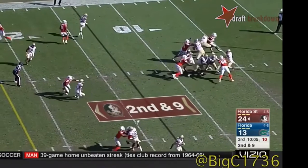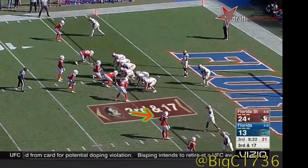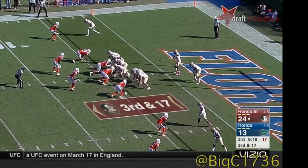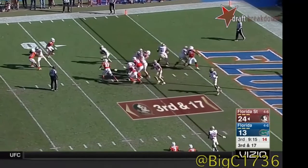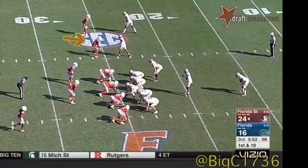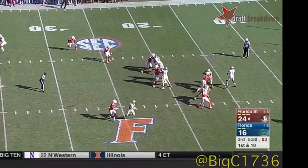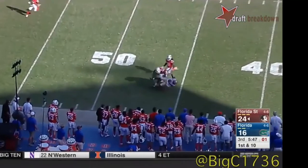Communication again. Oh man, that was a bit too far behind on the play. Nickel again. Great job at rigging the pick play. Nickel. Communication. I don't know what he's doing there though. He needs to get a little bit more downfield than that.